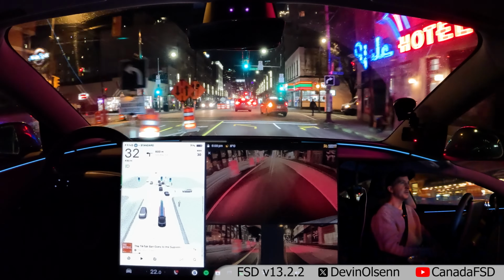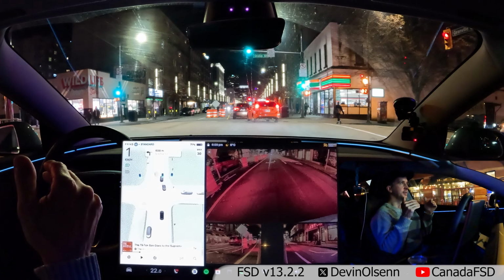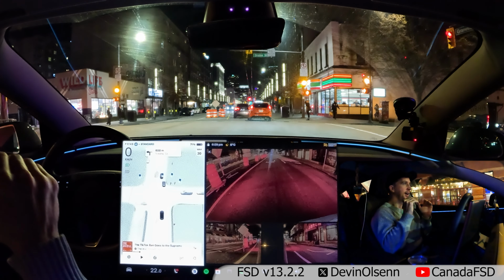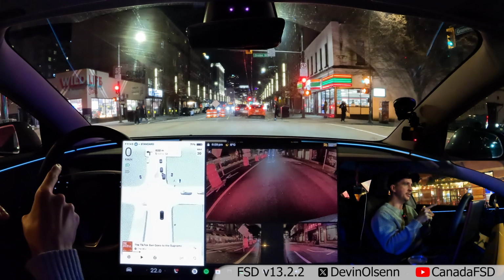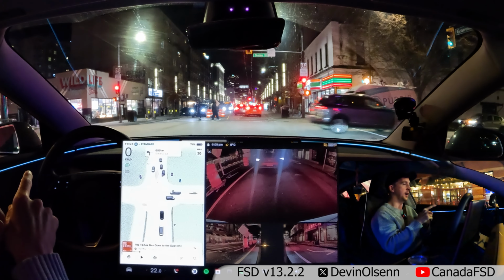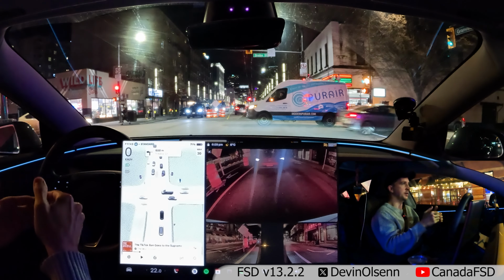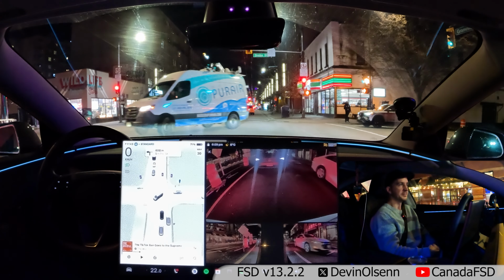I don't know what these roads are. Oh wow, really good job stopping. That was phenomenal. 100% your average human would end up in the middle of the intersection right now, waiting for that taxi to clear to get out. I would have. I was expecting just to keep going straight. And the fact that we slowed down where we did so that we weren't stuck in the intersection was a really good move by the car.